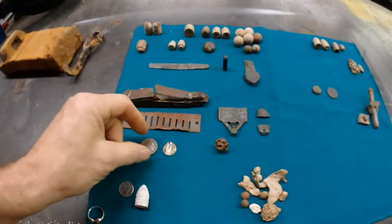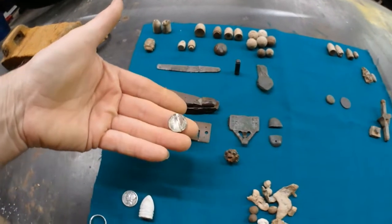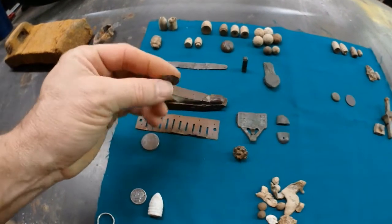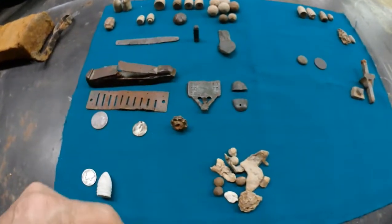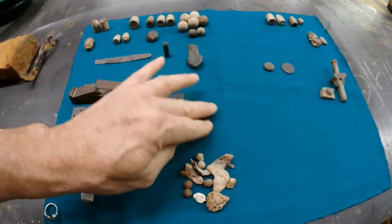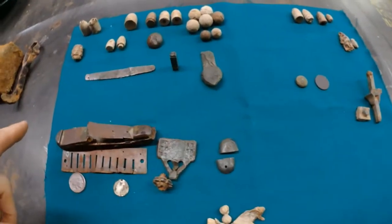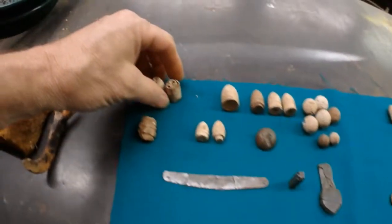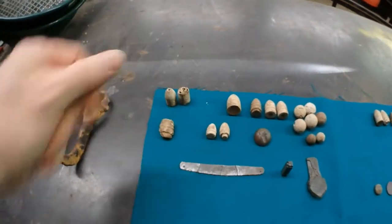They were everywhere. I got a buffalo nickel. Got this silver plated ornate disc with a hole in it. Not sure what that is. Parasol slide, suspender hook, a couple of bolsters off another knife. And there were a few bullets from this house site. They're right here. We got a couple of pulled bullets, pulled 3-ringers.